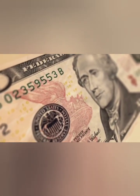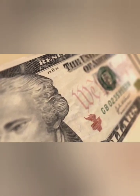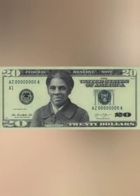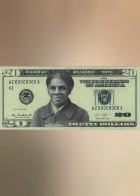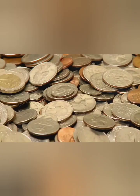Did you know that Harriet Tubman will soon replace Andrew Jackson as the face of the $20 bill? That's right. She will become the first woman in more than 100 years and the first African American ever to appear on the front of a paper note.